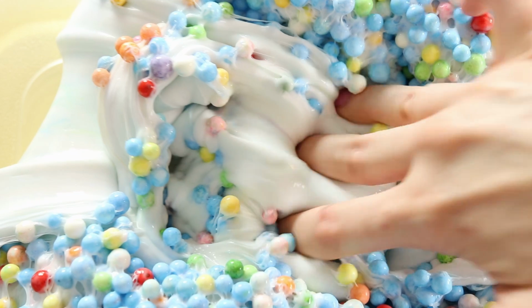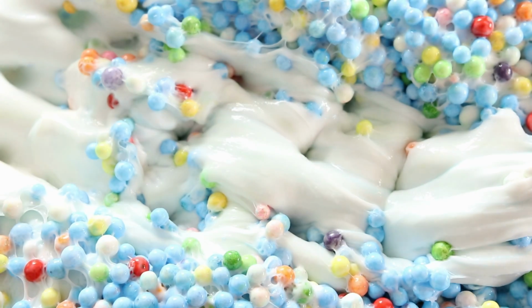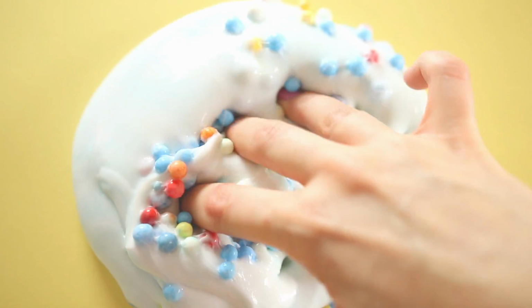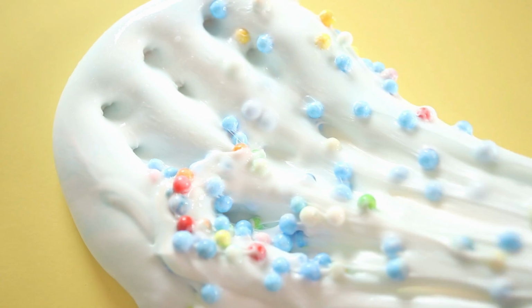It has a really thick, glossy, clickable base with a bunch of really pretty rainbow and then blue beads. The cool thing about this one is the milk part of the slime is actually a really pretty light blue. So it's not the classic white that you see in a lot of cereal milks, but it's a little bit different.